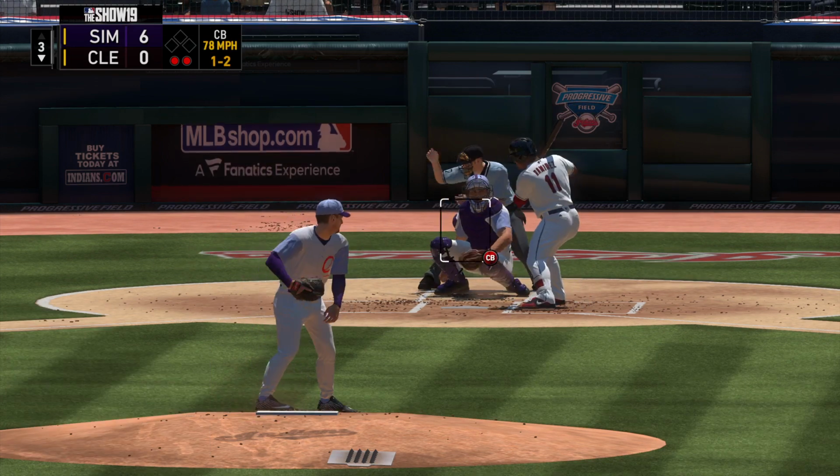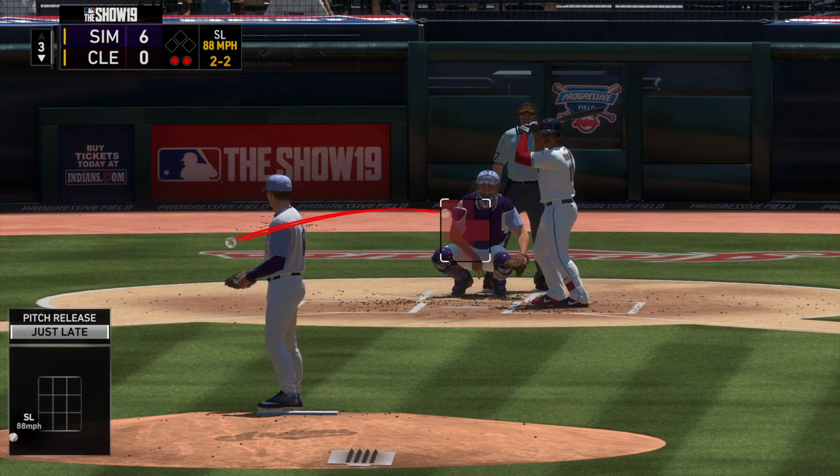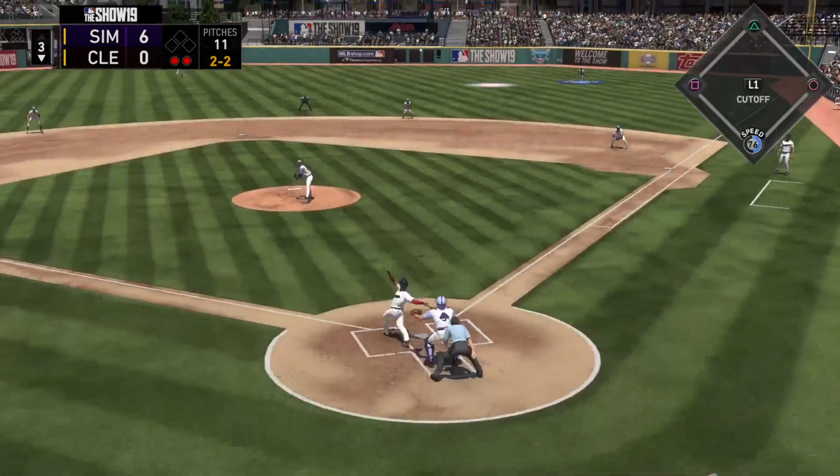It's 1-1. There's a good breaking ball down on the inside corner. It's 1-2. Outside and low that time.